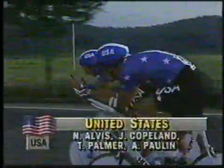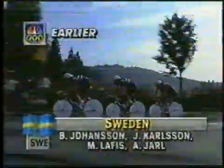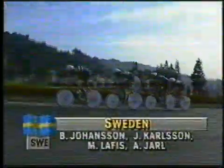The first cycling event of the '88 Olympic Games, the 100-kilometer team time trial. And for the riders from the United States, all has not gone well. They're not where they hope to be in the final 25-kilometer leg. And the question must be asked, has the technology failed, or is it simply a matter of the riders not being able to produce? Meanwhile, a major surprise is the team from Sweden is showing unexpected strength.